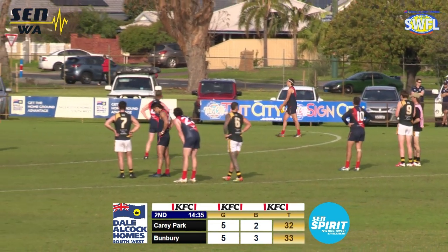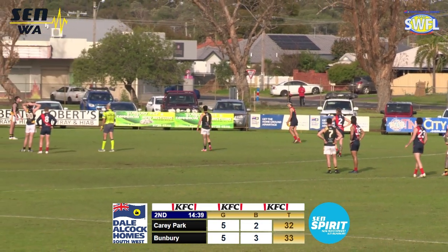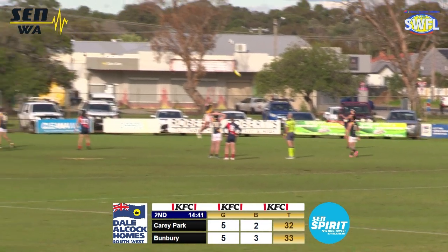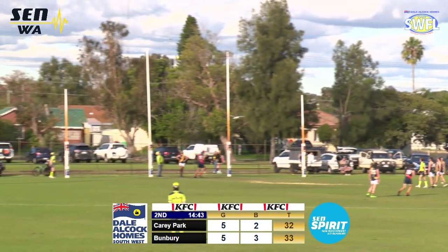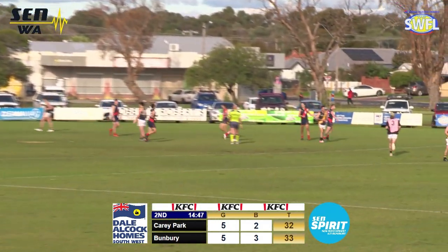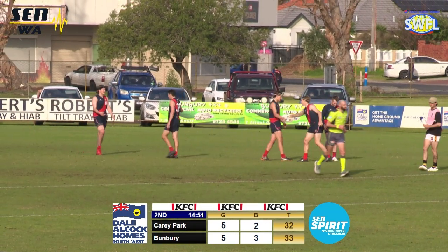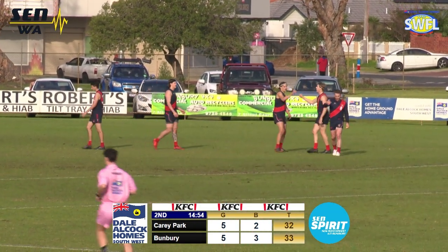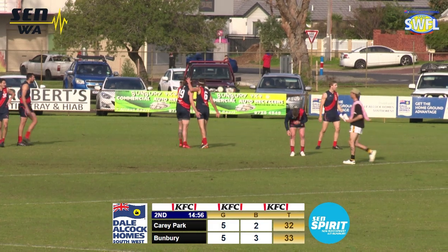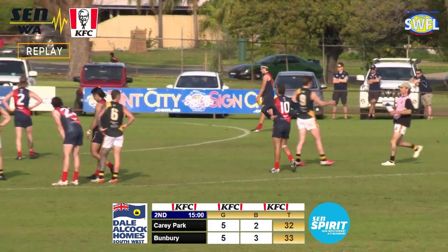So Jones, who nearly made the distance from 50, so he's kicking from about 30 metres out and basically directly in front, comes in now, shot on goal, straight over the umpire's hat. That is a great kick. That's a magnificent shot on goal by Harry Jones. And on the Southwest Isuzu scoreboard, Carey Park now put their noses in front as they go to 6-2, leading Bunbury 5-3, 33. That's been a great effort by the Panthers.